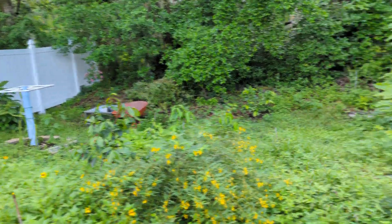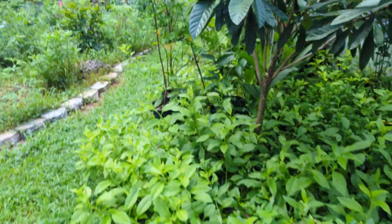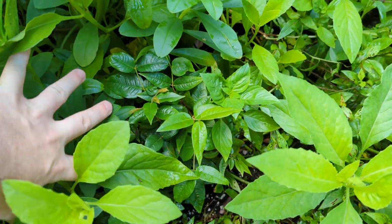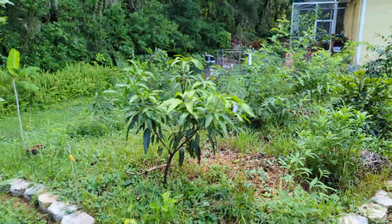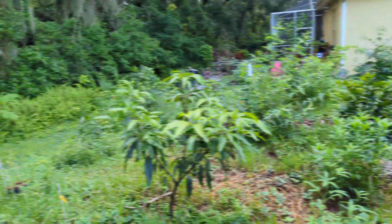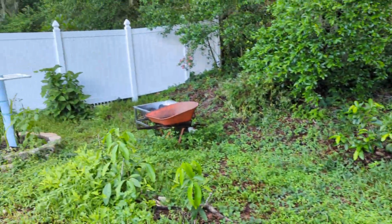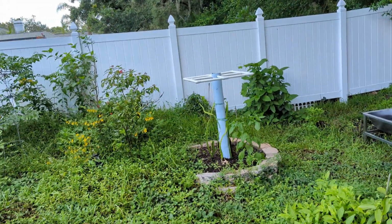The lemon drop mangosteen is doing good as well, but it's got some issues. This white jaboticaba is doing really well in ground. I went through and I tipped all my mangoes to encourage bushier growth. So let's take a look at this lemon drop.